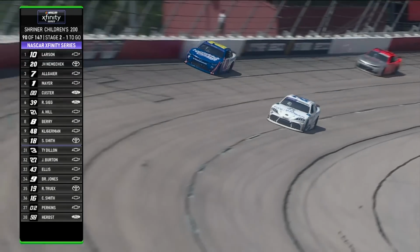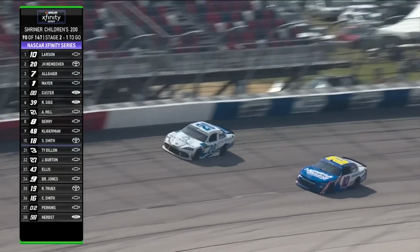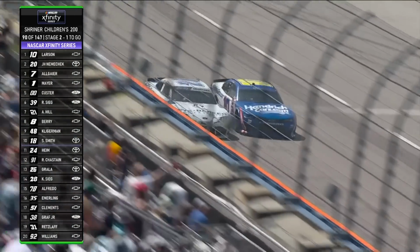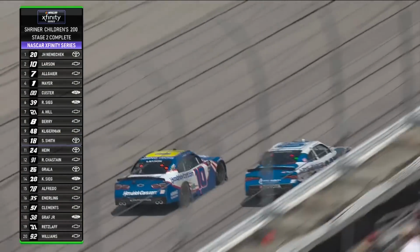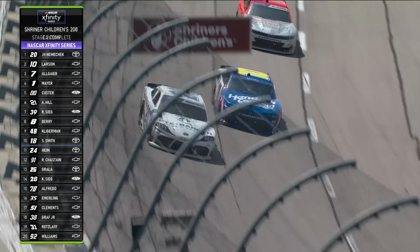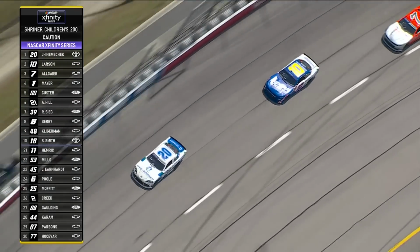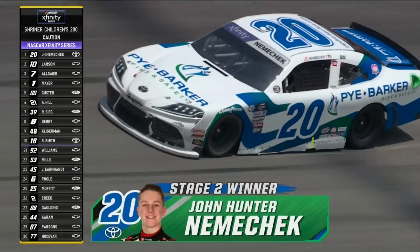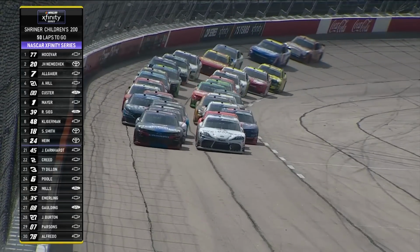Those stage points and a playoff point. John Hunter in the check. Final lap pass of Kyle Larson in the stage. Can he hang on? He's going to get him. Photo finish to end stage 2. Give it to John Hunter Nemechek. Man, that was a great rally and so big when you talk about his day, not just points, but now he takes control of the race. This is going to be fun.